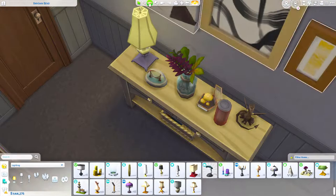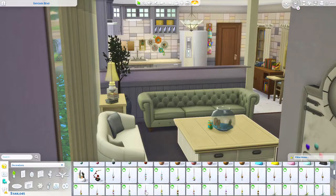So here I'm just placing some items on the wall, some objects around the house that I had missed and that needed to be placed earlier.